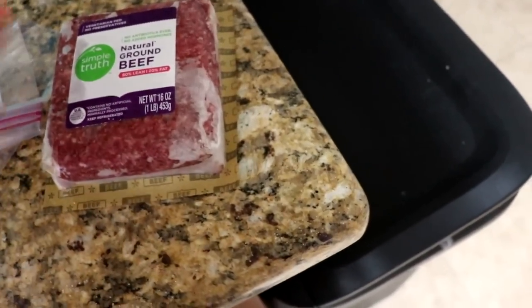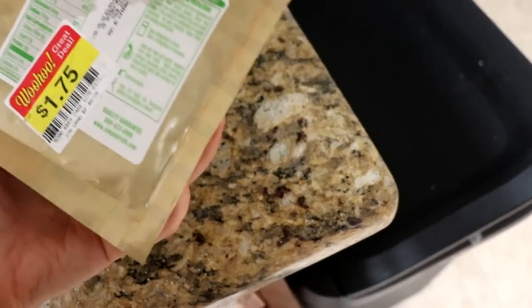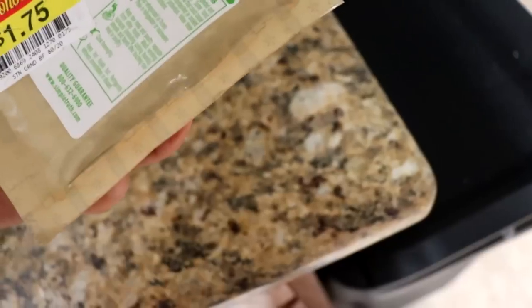30 pounds of ground beef will last us about a month between daycare and my family. So I was able to get that, and then one more quick tip, don't mind my disorganized freezer.